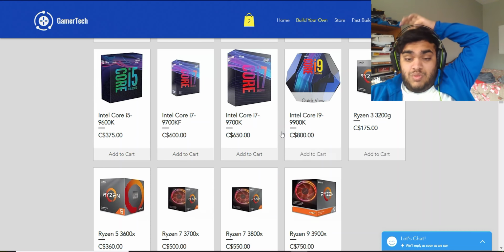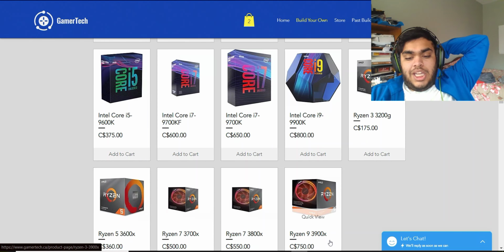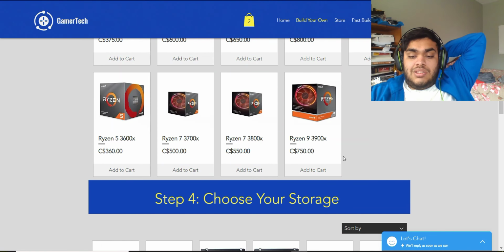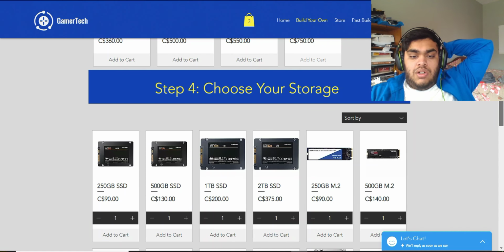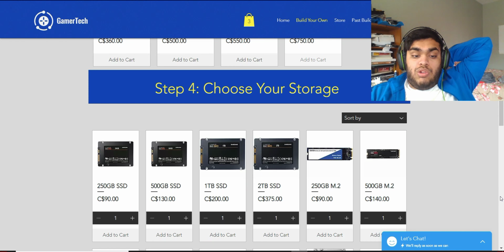Right now, it really depends on what you're doing. I say Intel is more for graphic design and gaming and so on, and AMD is more for engineering projects and so on. That's how I would categorize it. So I'll add the Ryzen here. When it comes to memory, I would just need something to hold files and then apps as well.